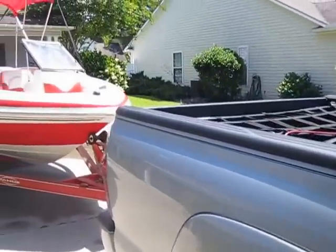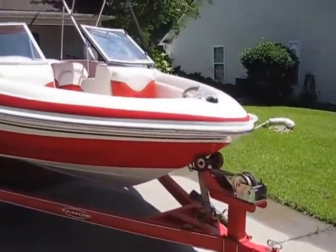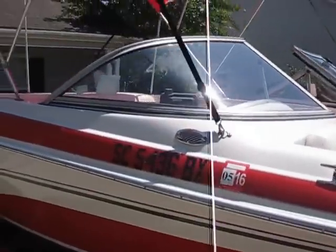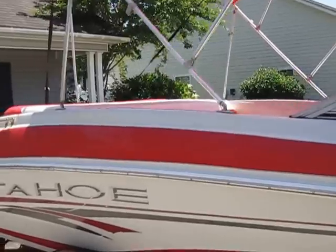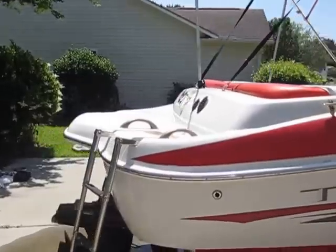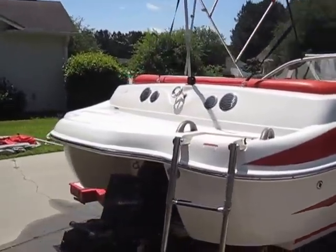Anyway, what we got out here is a 2006 Tahoe. It's about a 19-footer with the upgrade to the 4.3 liter versus the standard 3 liter. And it's a Q4.